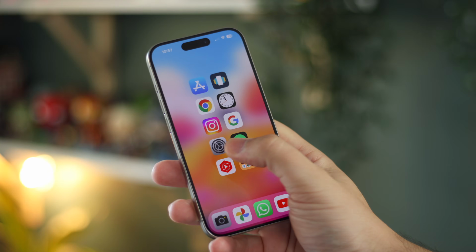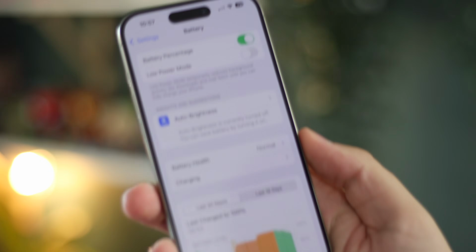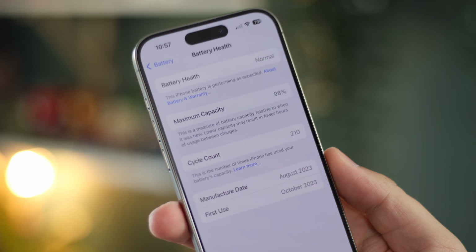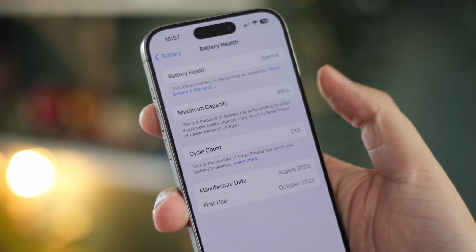So after 12 months, what is the battery life like on my 15 Pro, considering that I've been using it every single day for the last 365 days? Well, with just over 200 full battery cycles, I've got 98% of my battery capacity left. So what that means is when I charge my phone to 100%, it's charging it to 100% of 98%. I hope you're keeping up. But overall, the battery life on the 15 Pro has been great.